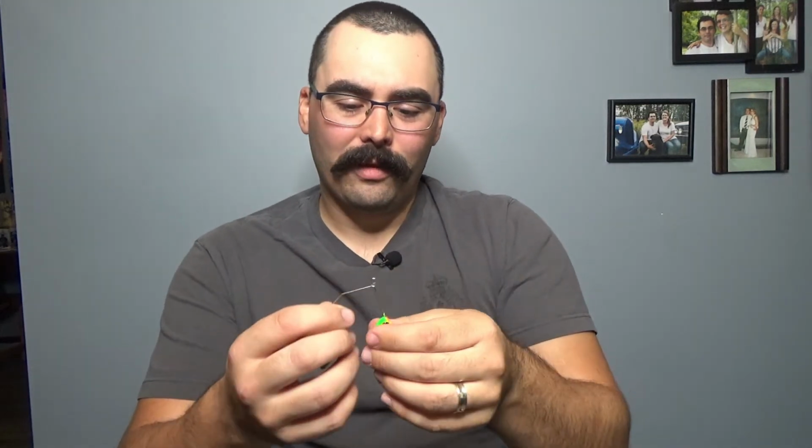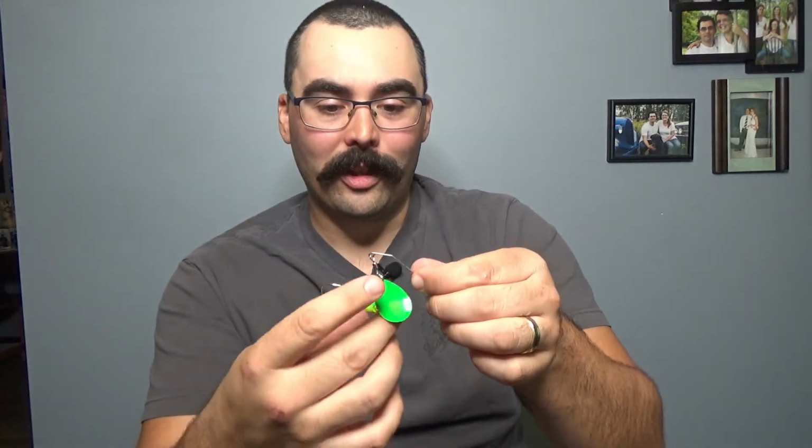By itself, it's a little bit lacking, but I could absolutely be wrong about that, because Northland Tackle make good stuff, and maybe the colors and maybe the blade action is enough to get a bite on this. I just don't see it.